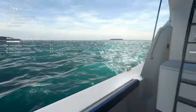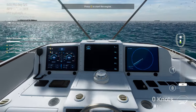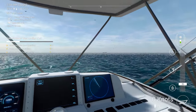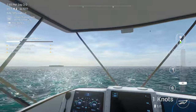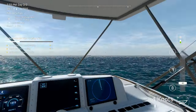Well, keep at it. That's all you can do. We've caught some good fish. We just haven't caught the fish. But there's more birds over that way, so we are going to head that direction. Yeah, I think more have come in, because I think these are new.